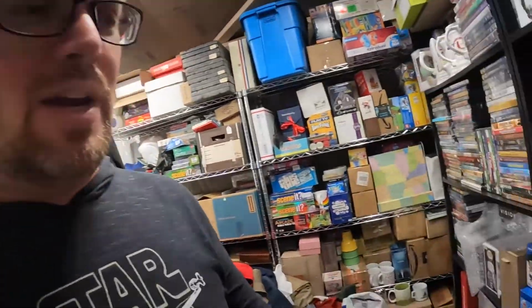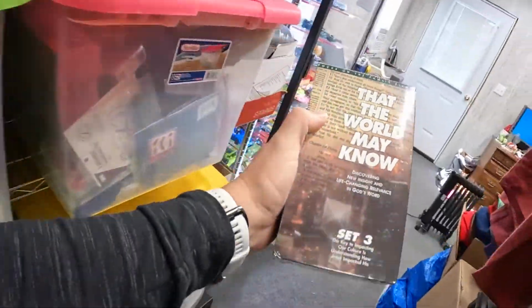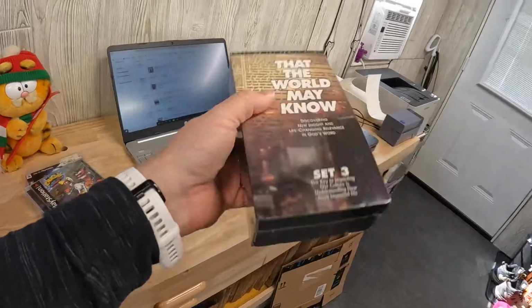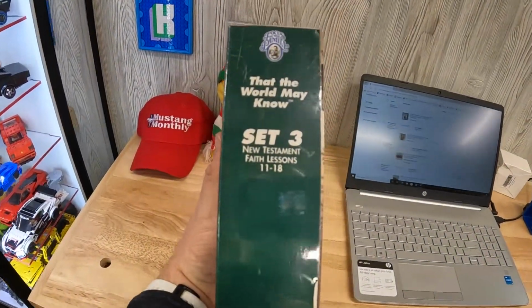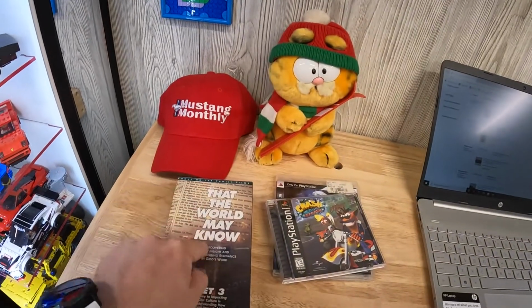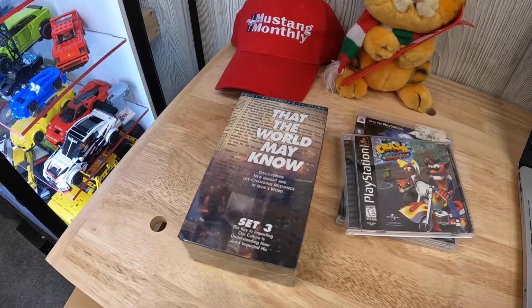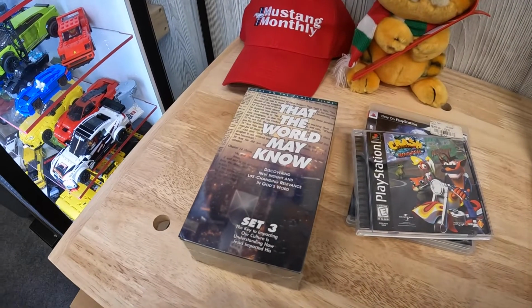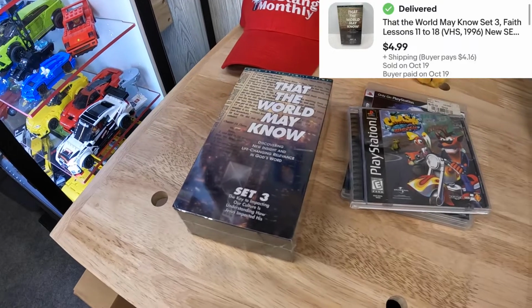The next item I have is a VHS tape, and it is right there. All right, there it is, That the World May Know. This is set number 3. It's a double VHS set. I think it's lessons 11 through 18. And picked that up at a local thrift shop. VHS tapes are 20 cents, or 5 for $1, I guess. And that sold for $4.99 plus shipping.